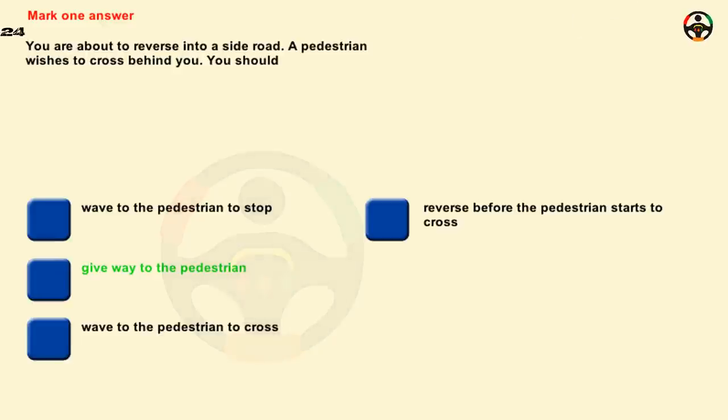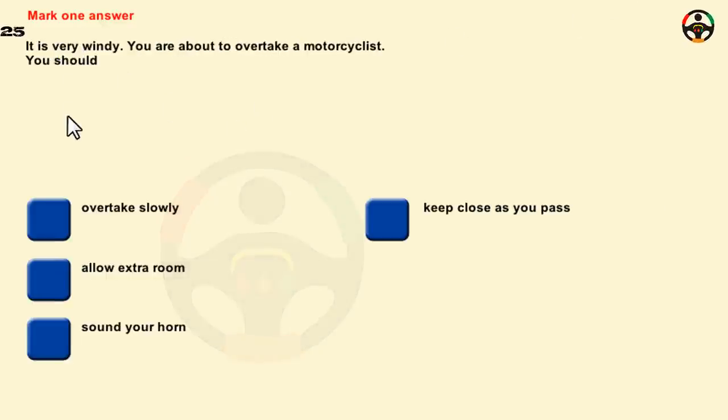Give way to the pedestrian. It is very windy. You are about to overtake a motorcyclist. You should overtake slowly. Allow extra room. Sound your horn. Keep close as you pass. Allow extra room.